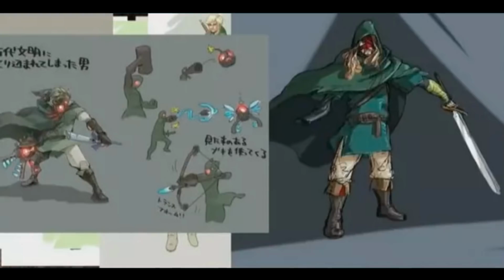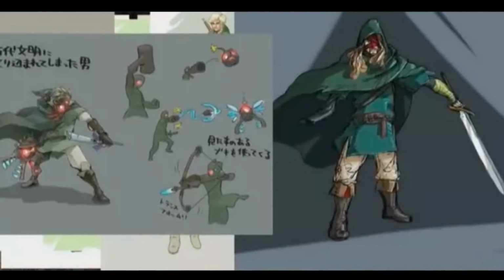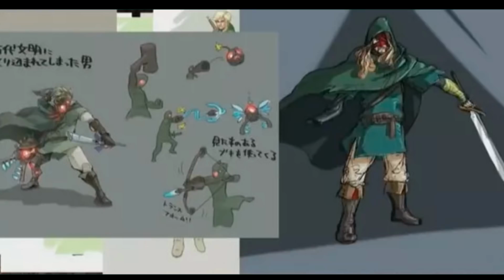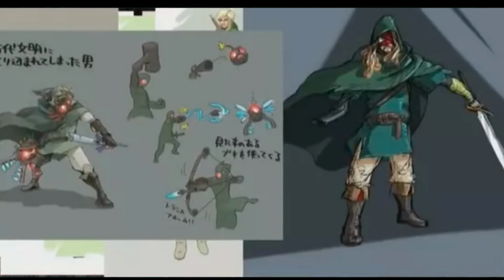Well, going back to the GDC panel a couple of years ago, Nintendo showed off concept art for some unused ideas in Breath of the Wild. And look at that. There's an image here that shows off Link, and it seems like something has happened to his hand in that one image.